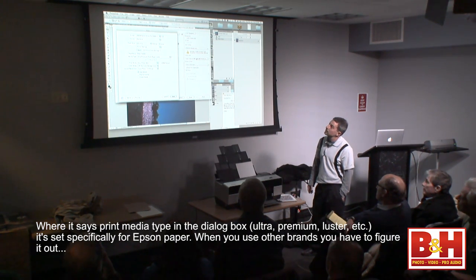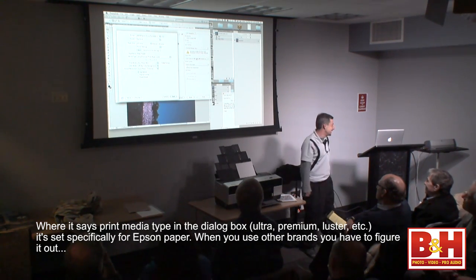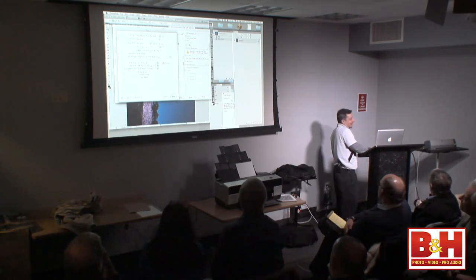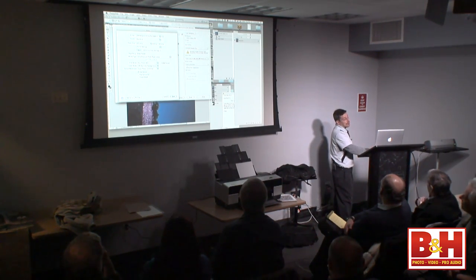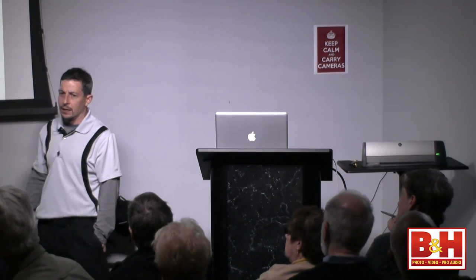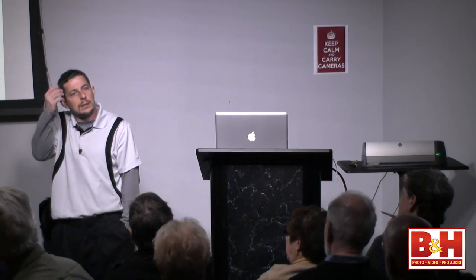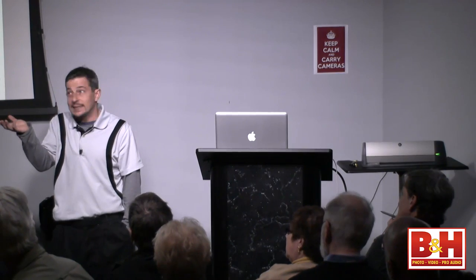So sometimes when you're using a different brand of paper, you have to figure out their profiles. But profile's still not a driver setting. I've heard a lot of people call me up and say, I'm using Hahnemühle something, and it just seems like there's something wrong with my printer because it's putting too much ink on the paper. Well, it's putting too much ink because it's not the same paper.